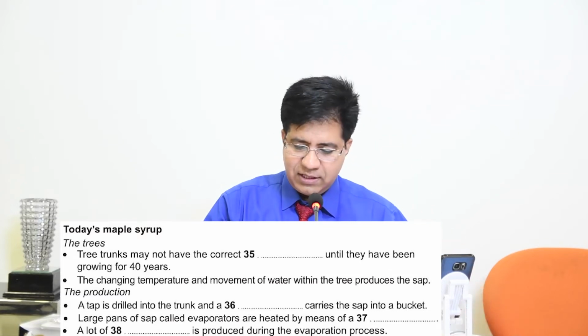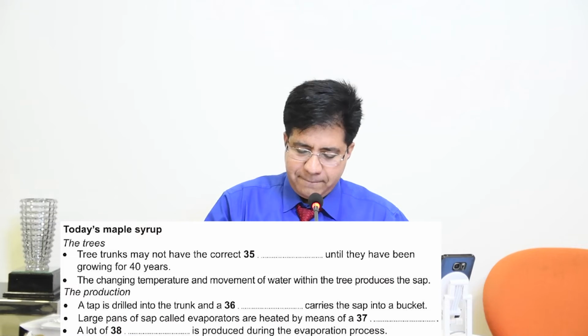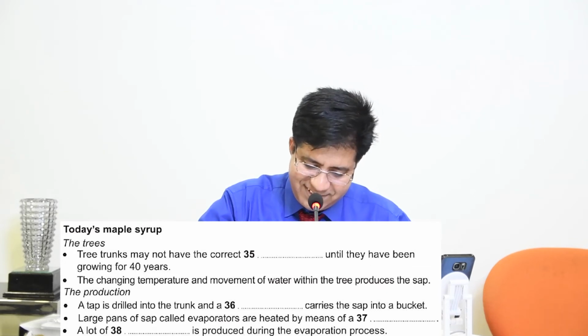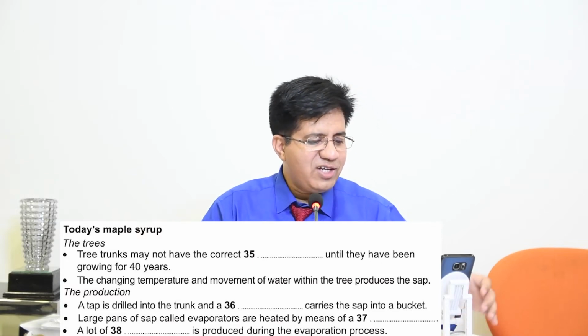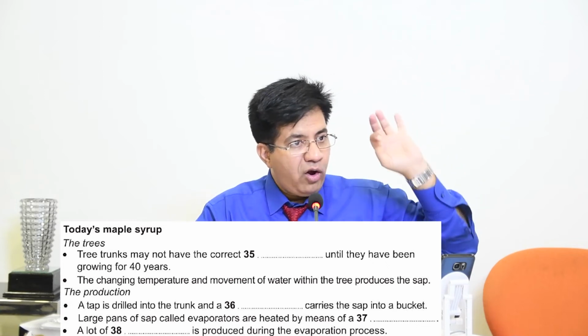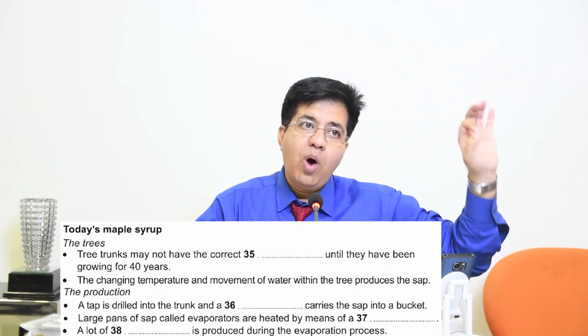Anyways. As it does this, the water evaporates and the syrup begins to form. The evaporation process creates large quantities of steam, and the sap becomes thicker and denser.